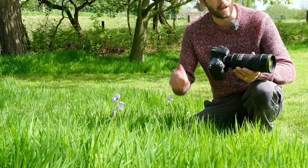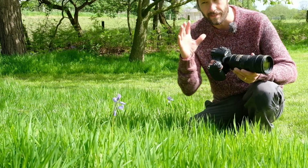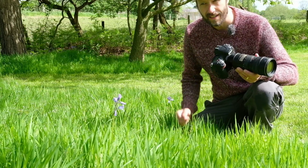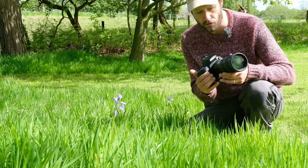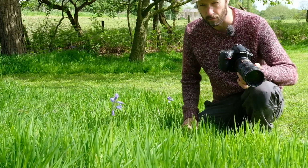Now at the moment it's around about 3 o'clock in the afternoon, so it's not perfect light, but when the sun goes behind a cloud, which it's about to do, then we're going to get nice diffuse light, which is going to be like a big softbox on the scene, and I think I'm going to be able to get something quite special. I'm going to shoot with my 70-200 at 200mm on f3.5, and then I'm going to shoot with my macro lens as well, and we'll have a look at both of them.